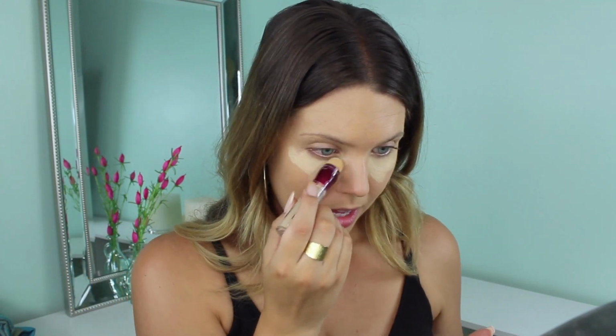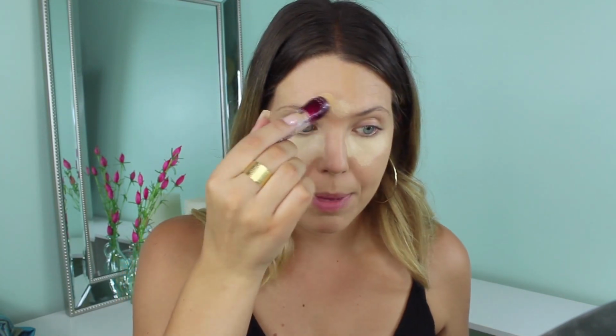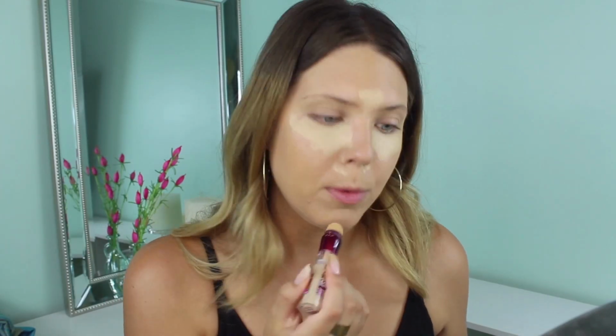It also acts to brighten under the eyes since I got a light shade and a more yellow shade. So just a little tip there. I prefer yellow undertoned concealers. If you're more cool toned and lean more towards pink in your undertones, this might not work for you. But if you're neutral and lean more towards the warm tones, this will look really nice.